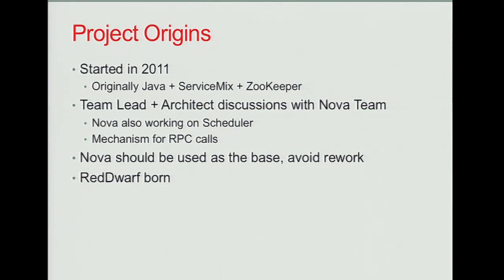And one day, the lead of Red Dwarf, Mike Basnight, was talking to some people who worked on Nova. He realized that they had a method for sending RPC calls, and we needed a method for RPC calls. They were building a scheduler, and we were about to have to build a scheduler. So he said, geez, it makes no sense to be reinventing the wheel when Nova's doing all this stuff that is very useful for our project as well. So that day, that's sort of when Red Dwarf was born.